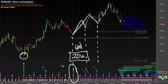Is it subtle enough? In my opinion, I would say no, it isn't really subtle enough. Although it isn't an extremely prominent 20-week cycle, it's not a very subtle one. So there is an indication that the 40-week cycle might be exerting some form of dominance, but it's not really very clear. And so I would not emphasize or focus too much on the dominant cycle at play at the moment in the euro to US dollar, because I believe it's simply not clear enough.